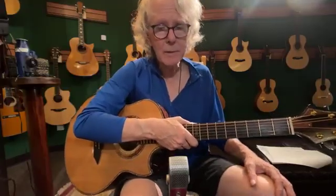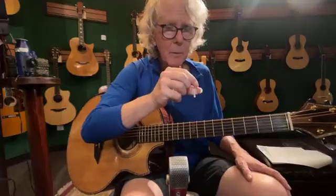More astonishing stuff is coming in. Next week I'm going to be featuring a guitar that came in yesterday. This one came in a couple of days ago. There I was sitting there doing my thing, and somebody said, I got a guitar here I'm interested in consigning. Let's take a look. Saw a little printed label on the outside that said Wingert. And I said, oh, this is going to be interesting.